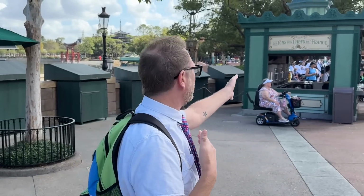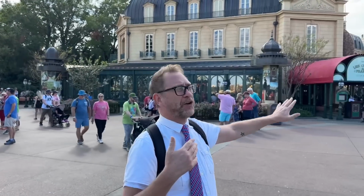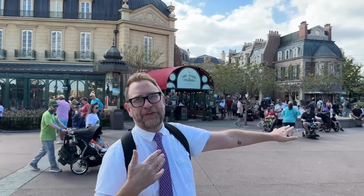Wherever you look, you've got crepes, you've got a really nice restaurant that goes back there, which I'll show you. You've got more French food. They try to maximize every little square inch here to have the most amount of things in the French Pavilion.